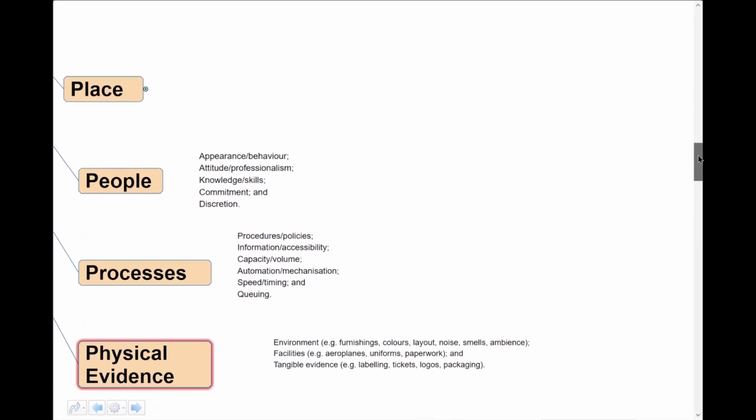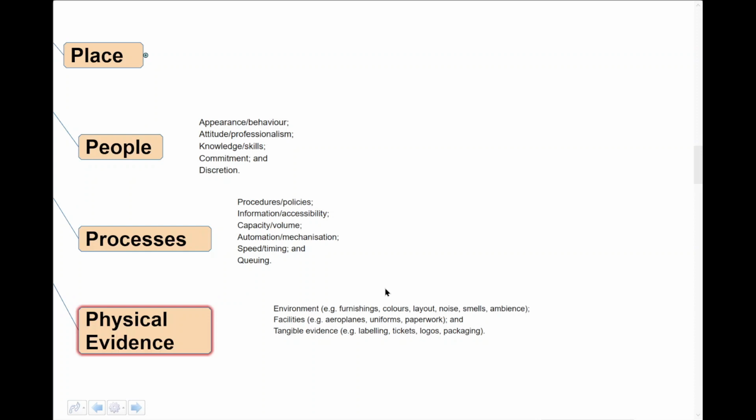Last area, physical evidence. Again, using the restaurant example, the environment, the atmosphere, the general vibe of the restaurant may well be absolutely crucial. For example, layout, the noise, ambience, etc. Outside of that, when we think of things like airlines, certainly the facilities available, and indeed outside of that, perhaps the uniforms or clothing worn by staff. In addition to that, when we think of physical evidence, we're talking about things really that consumers and customers can see. They're very, very evident immediately. Things like labeling or logos or indeed packaging. These are key to a marketing element, or indeed the success of marketing for a business. Okay?